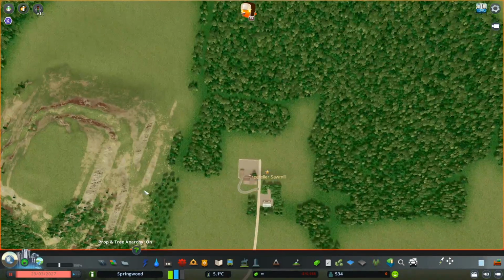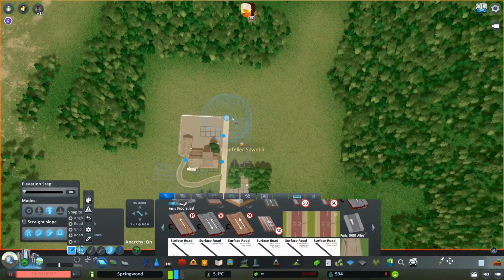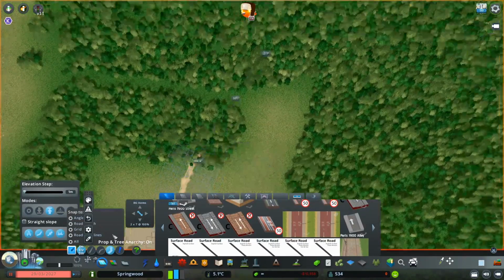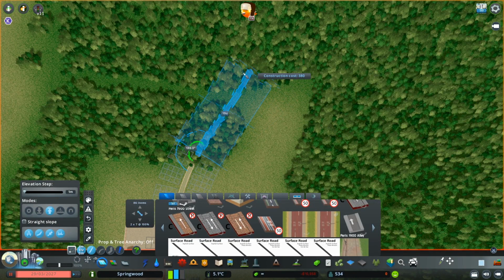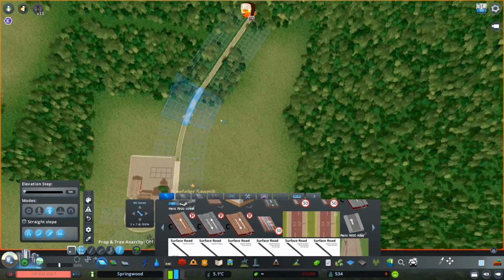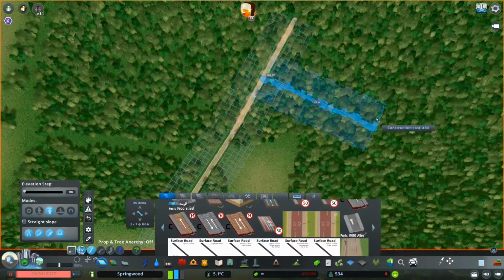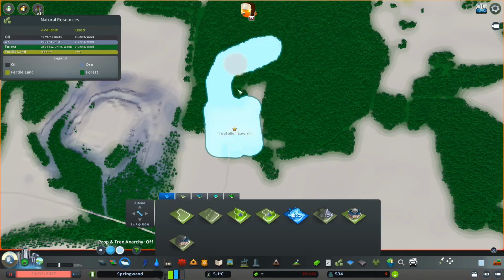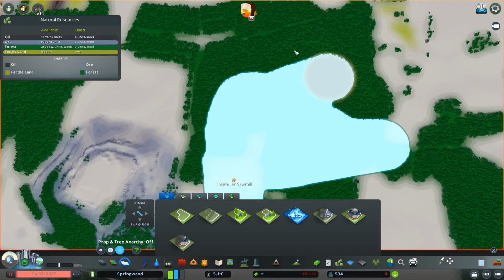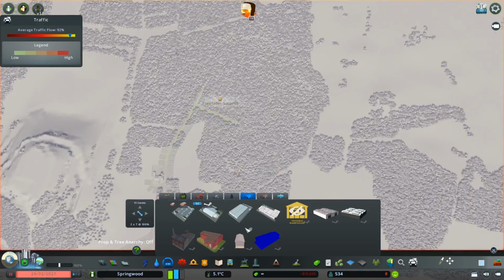Speaking of trees, I probably do need to supply some wood to my little sawmill. So let's get some roads into the forest. Nice swervy roads. Don't forget to turn off tree anarchy, because then there are trees on the road. I don't want that, of course. It's a very big forest, but this will do for now. I eventually probably want to expand this a little bit, but for now this will be plenty.